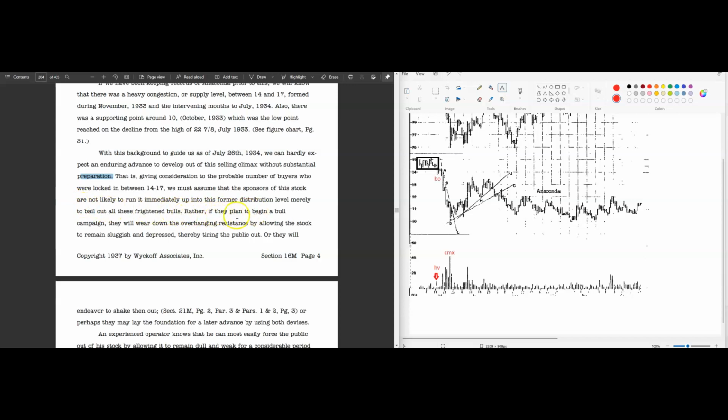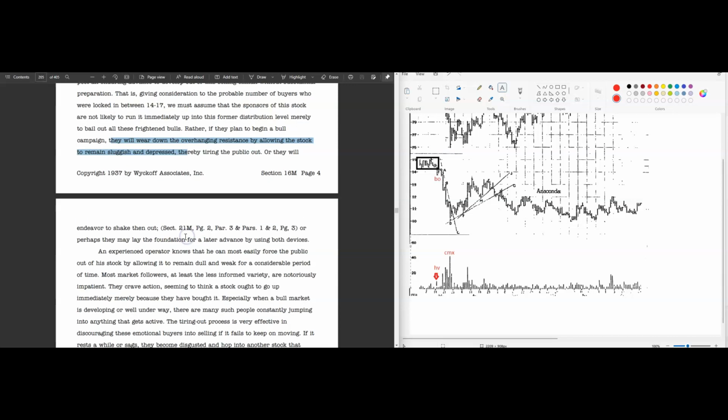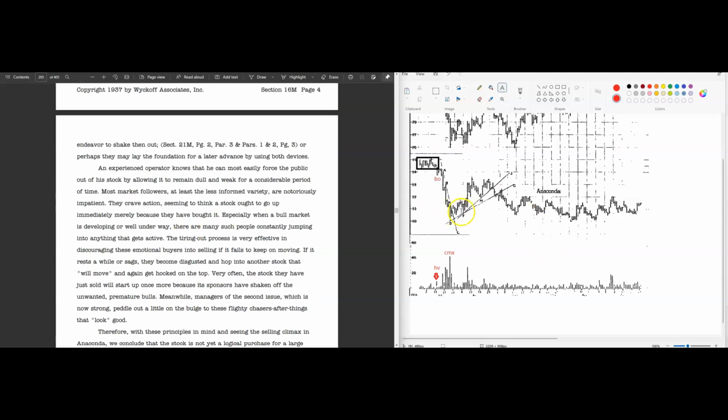All right. So if they plan a bull campaign, they will wear down the overhanging resistance by allowing the stock to remain sluggish and depressed. The whole point right here is that if you have a lot of people trapped, the move is not going to happen, because when the bounce occurs, the trapped buyers will sell. So you have to understand where the trapped buyers or sellers are. An experienced operator knows that he can most easily force the public out of the stock by allowing it to remain dull and weak for a significant period of time.